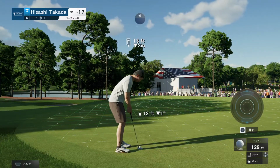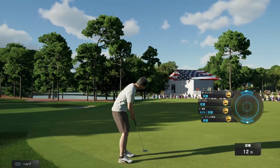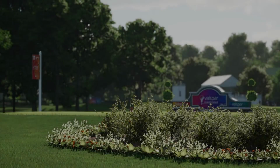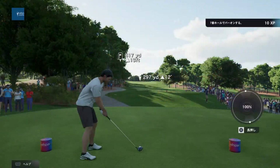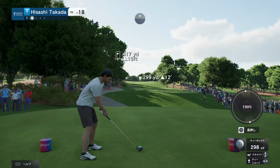I've had a look from both sides. This is a right to lefter. Yeah, nicely holed. This player is putting for fun. And after that, now sitting at 18 under par for the event. Now on the tee, fresh off a birdie, a great opportunity to build on that momentum.